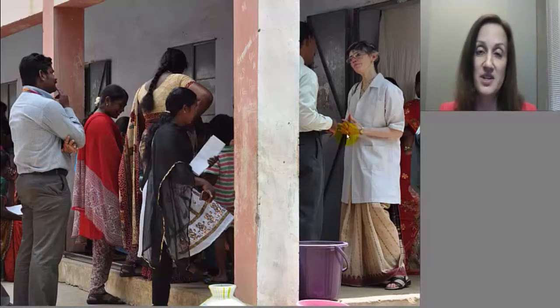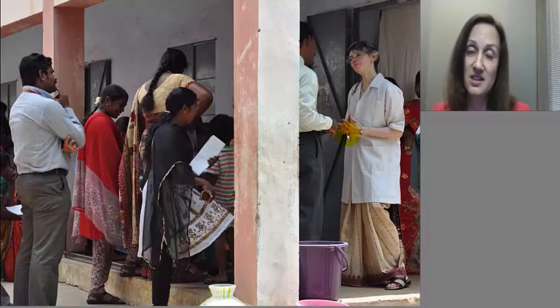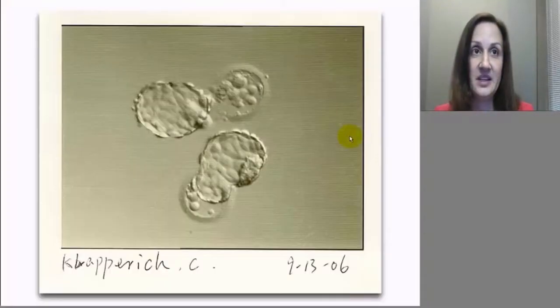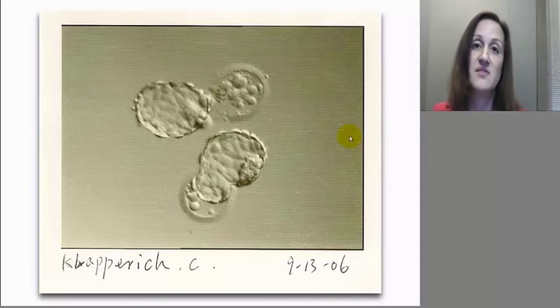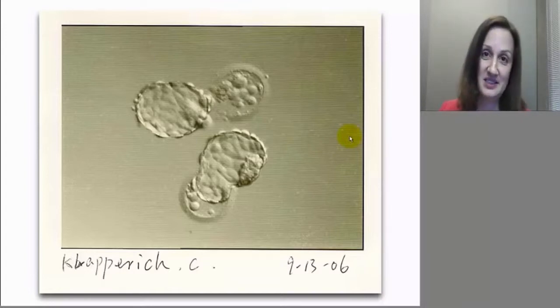So before we move on to talking about the individual technologies, I want to tell you a story about my own family. So these are my daughters. I don't know which one is which, but I do know that they are about 5-day-old blastocysts in this picture. So you may be asking yourself, why do I have a picture of my daughters as 5-day-old blastocysts?